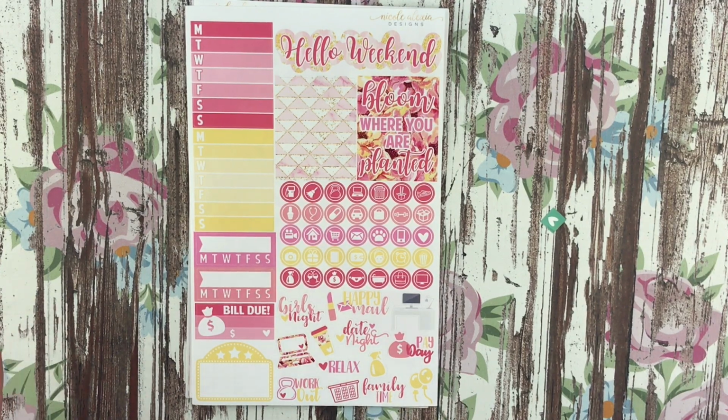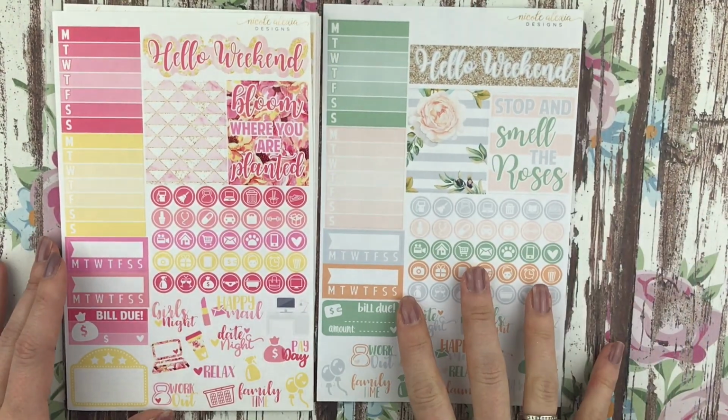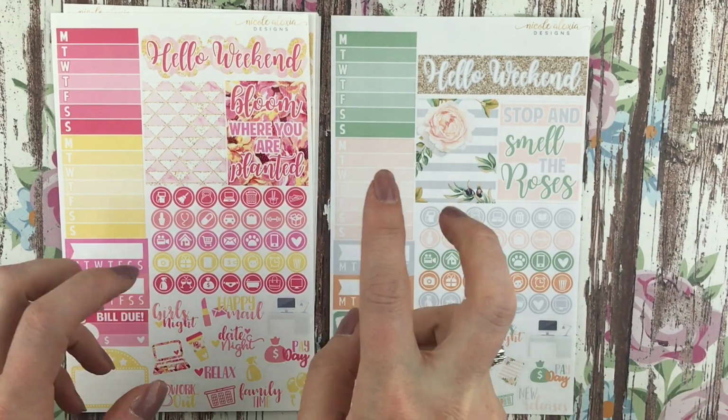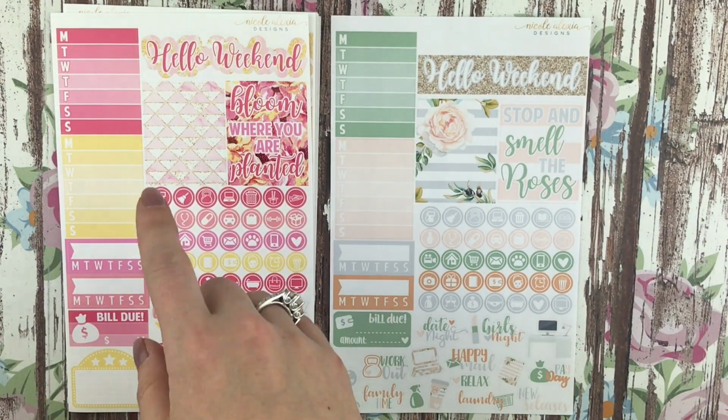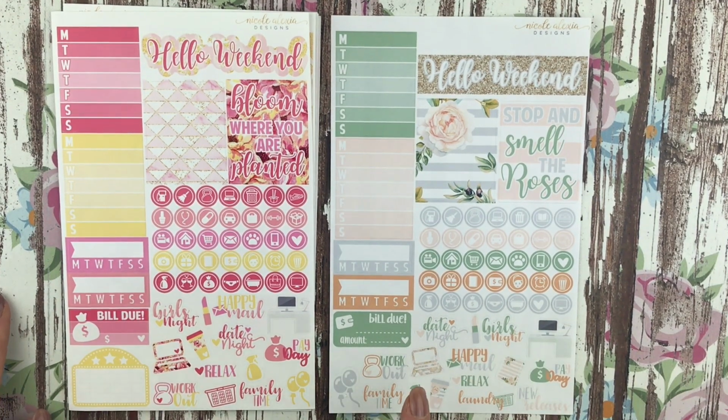Let me see if I can grab an older sheet so I can make sure that I'm catching all of the differences. Okay guys, so I went ahead and grabbed this sheet over here. This weekend banner was actually never used. This is a newer weekend banner. I'm kind of going back and forth between this one and our regular weekend banner. So you can see the bill due got reformatted. A lot of these icons just got scooted around.